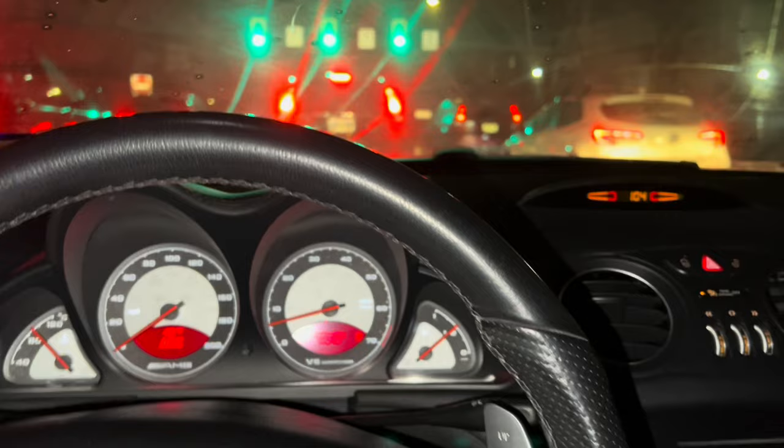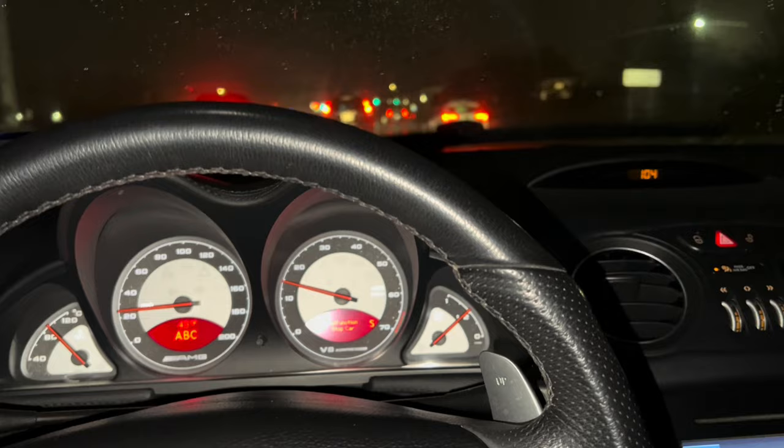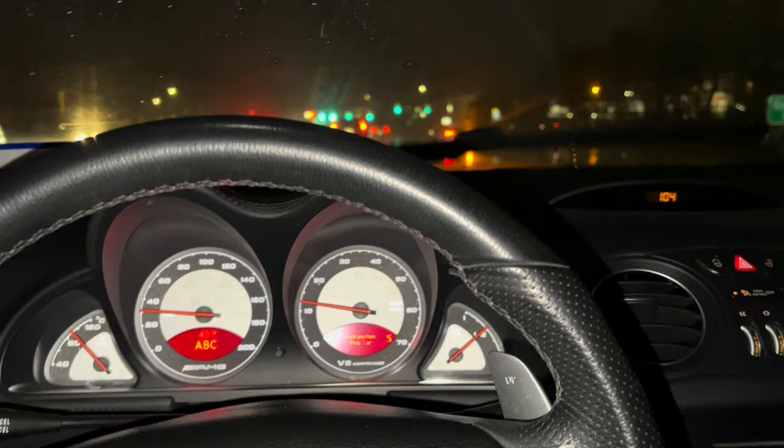But he needs to get that addressed. I don't suggest that he drive this excessively until he gets that replaced. That's something I would do immediately. I would get that tire swapped out, and possibly get an alignment if that's the issue. But he has uneven wear, and that was on the ABC suspension. So I'll let him know that.